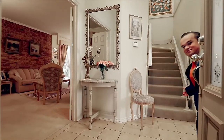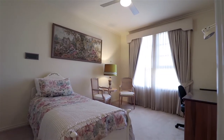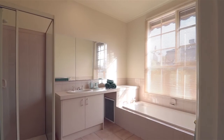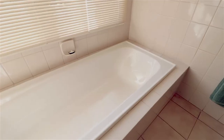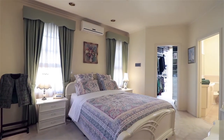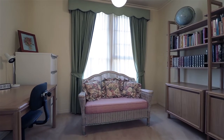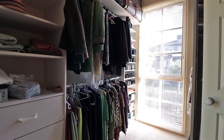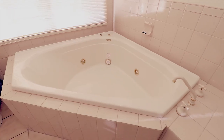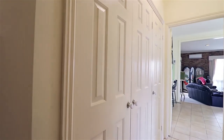From the moment of entry, you'll experience the space on offer. Featuring four large bedrooms and a separate study downstairs. The master bedroom is massive, featuring a parents' retreat, walk-in robe, full ensuite with its very own spa. There's even space for a wine cellar under the stairs.